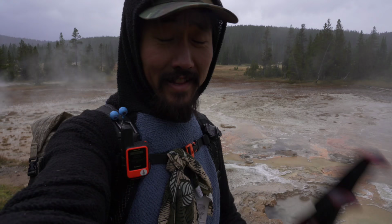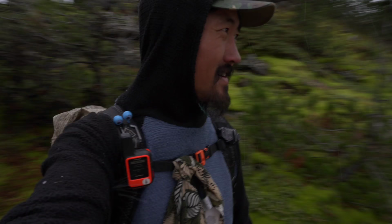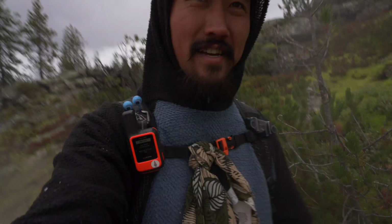This is a pretty interesting geothermal area. It's hailing right now, but it's actually pretty warm here because of all the geothermal heat coming up out of the ground. Yeah, here comes the hail. Man, weather's been shitty the last few days.